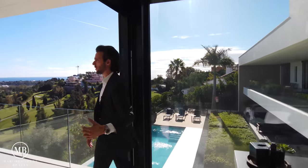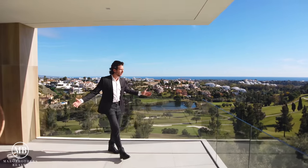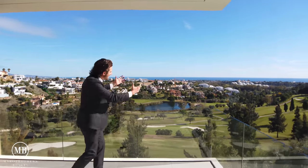It has to be shown, come on. Look at it. A lot of space. And that view, come on. Isn't this view insanely beautiful?